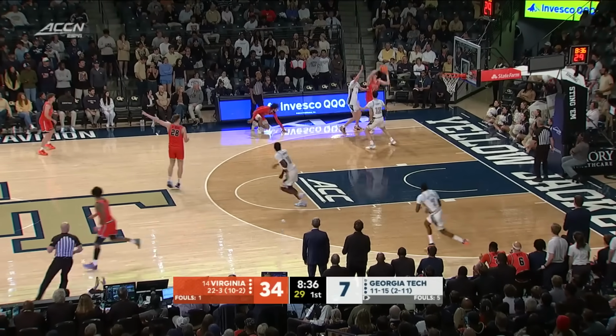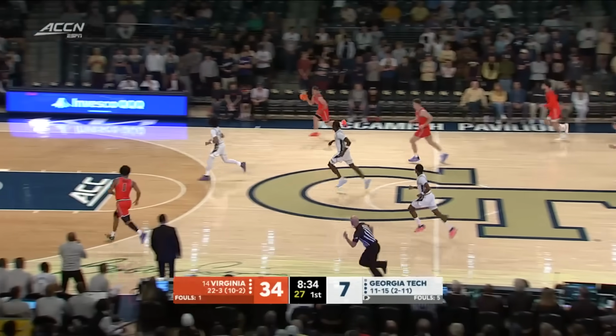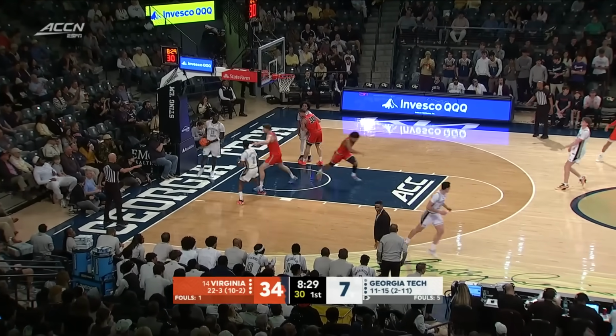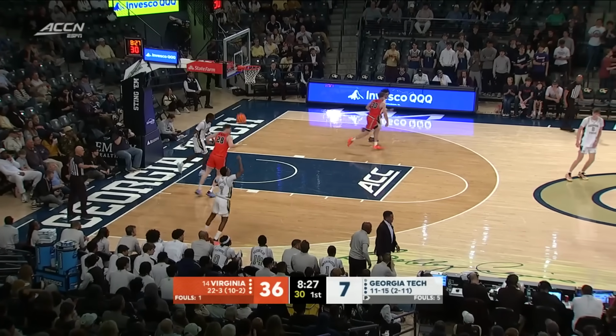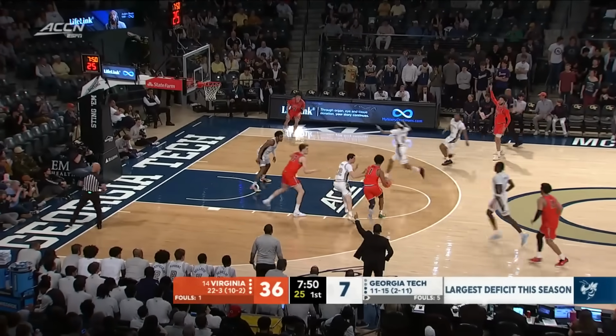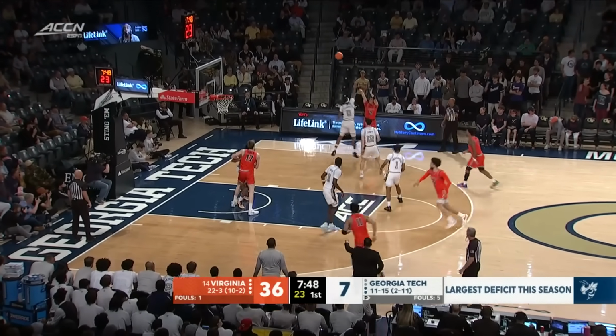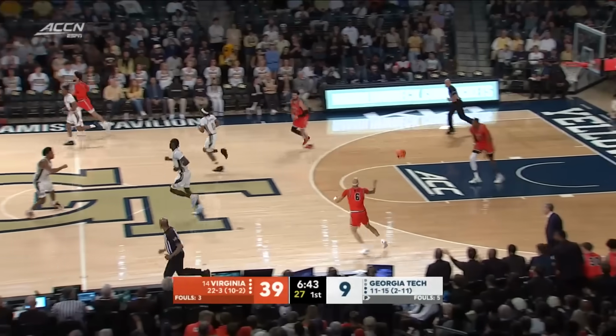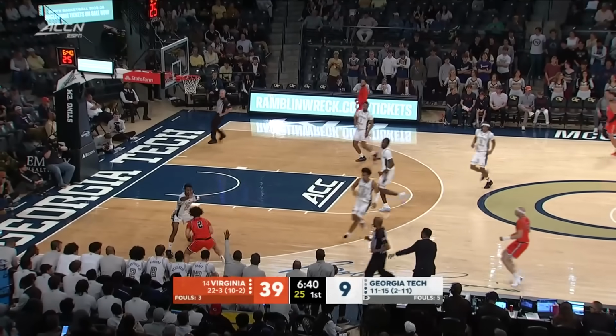And it's another Tech turnover. Virginia 3-on-3. Throw it to the rim. They're making it look easy. Malik Thomas is into double figures. A live ball turnover comes to Virginia. Well, Georgia Tech is one of the better 3-point field goal percentage teams in the league. Even a guy like Tillis has bought in defensively, right?